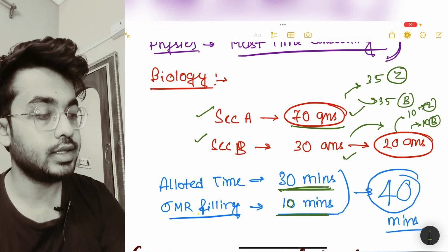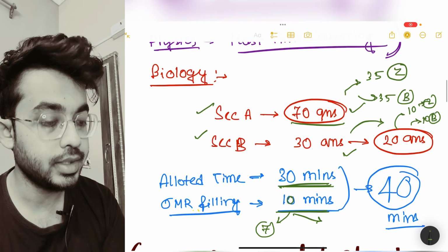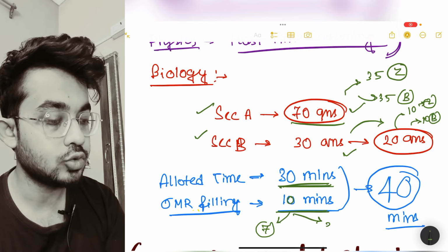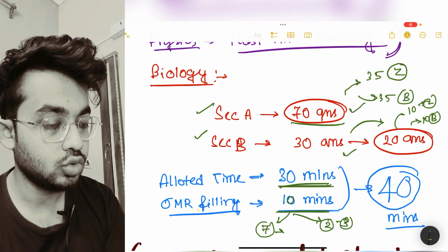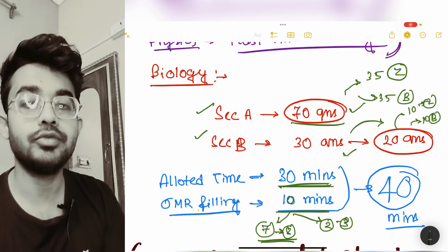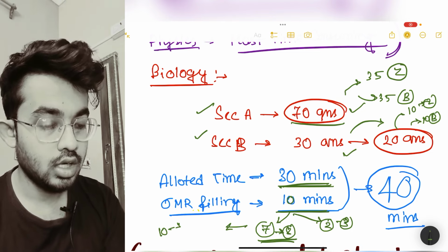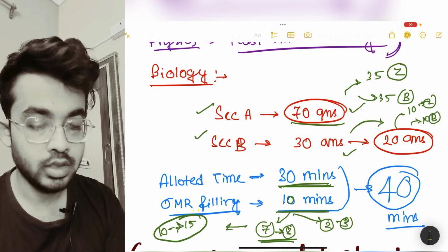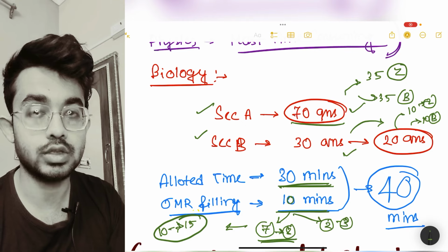10 minutes. For section A, it should be 7 minutes, and for section B it should be 2 to 3 minutes. I think that is enough. If you are not able to do it, you can extend this to at least 10 to 15 minutes. Then you have to manage in the later portions, right?